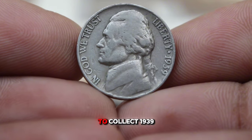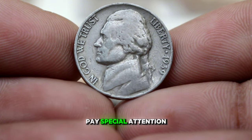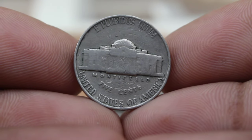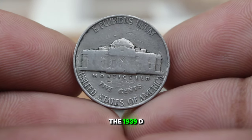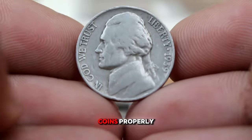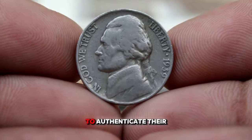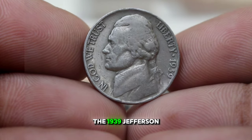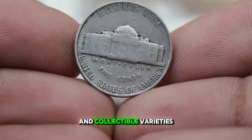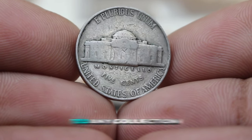If you're looking to collect 1939 Jefferson nickels, focus on finding well-preserved coins with minimal wear. Pay special attention to the reverse design and look for the reverse of 1940 variety. For those interested in errors, the 1939 D doubled Monticello is a must-have. Always store your coins properly to maintain their condition, and consider grading high-quality examples to authenticate their value. The 1939 Jefferson nickel is a gem for collectors, offering both historical significance and collectible varieties. Whether you're collecting for fun or investment, this coin is a valuable addition to any collection.